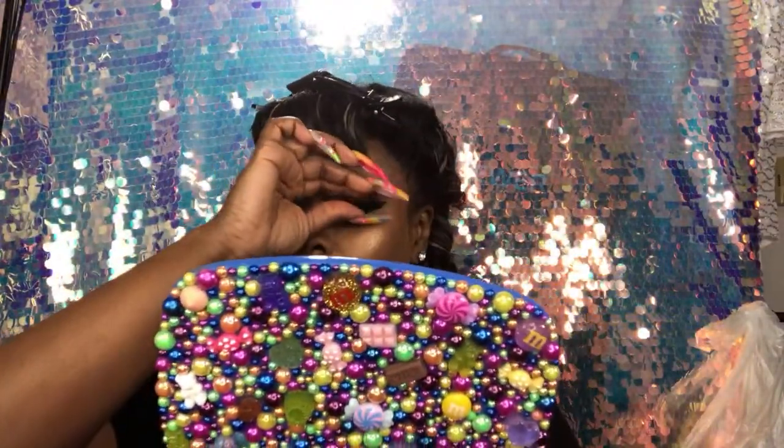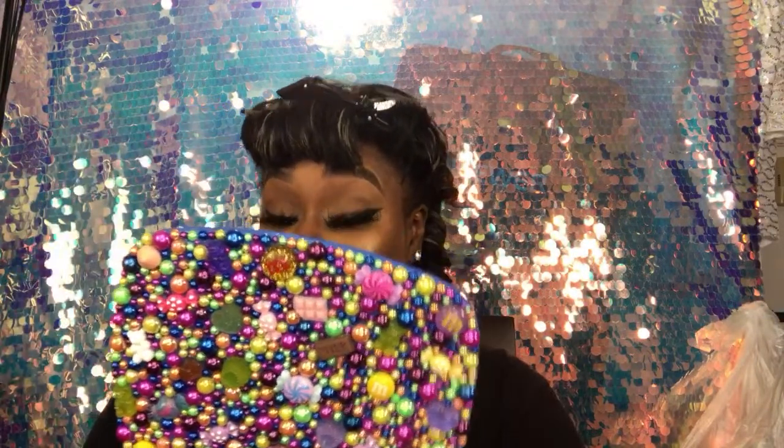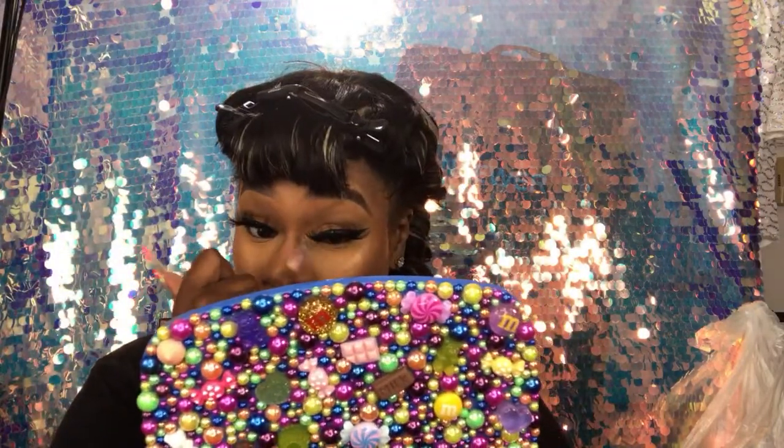I always trim the inside of my lashes. Hold on 1 second. Let me get her on where she needs to be. Okay. She needs to be trimmed right up in here. So we're going to trim her. Yeah, I'm going to trim her right here. It's okay to trim your lashes. I trim my lashes all the time.